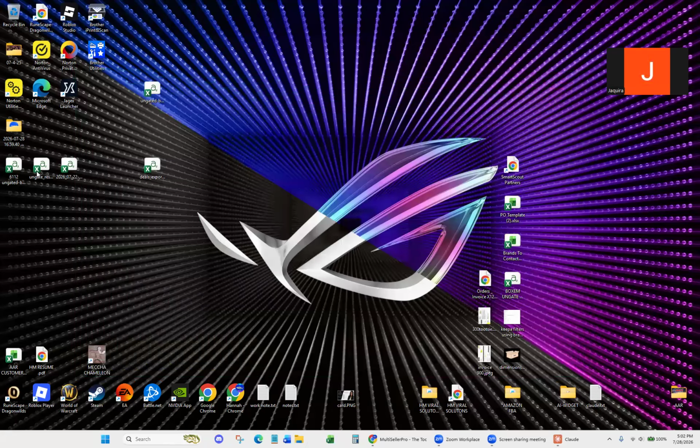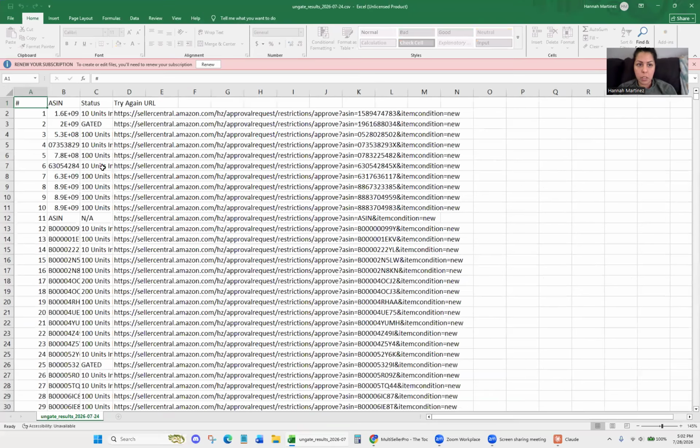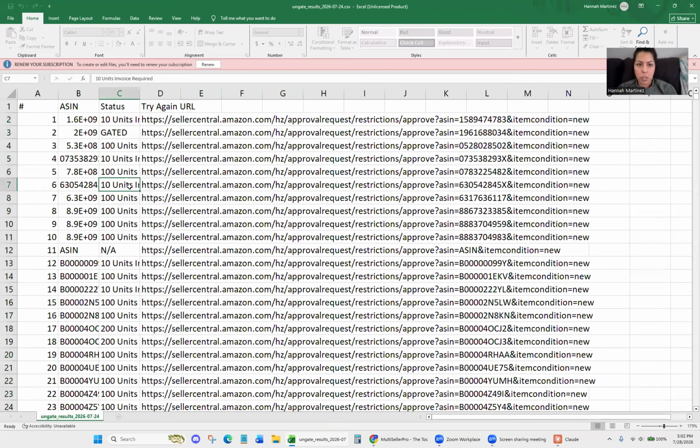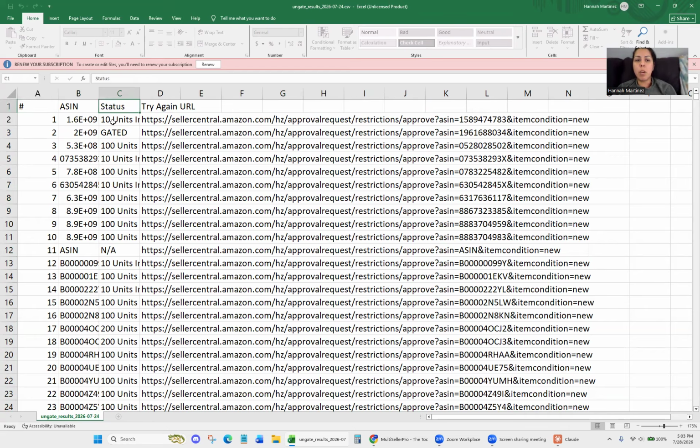Yeah, so if you can see this sheet, basically right when I export it, it'll tell me right there. Under status right here, you can sort these. It's not letting me edit right now because I ran out of subscription, but it's going to say if you need 10, or this one needs 100, or some of them are 200. You can sort it on either your Google Doc or Excel by status. That way the tens pop up on top.